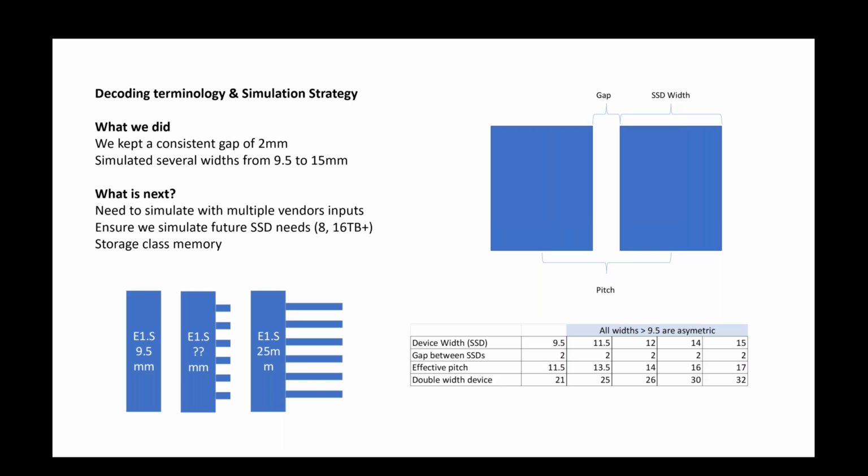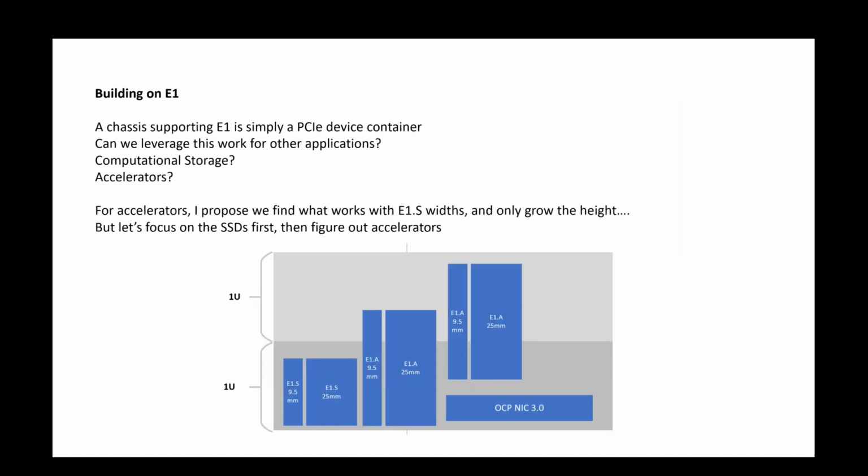So here's how we simulated. We took the 9.5, we took the 25, and we simply cut down the fins. We kept the asymmetric nature, and we ran our thermal simulations. And Brandon, in a few minutes, will walk through some of the data we've seen, kind of the sweet spots that we're looking at. And then if you have other data and opinions, something that may point out some issues in the way we've simulated, or maybe in your environment your airflow is substantially lower or higher, this is a perfect opportunity to start talking about that.